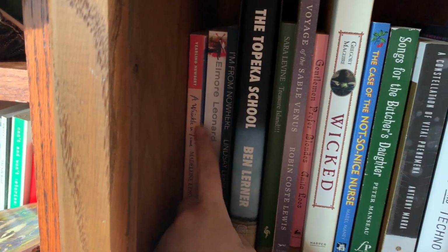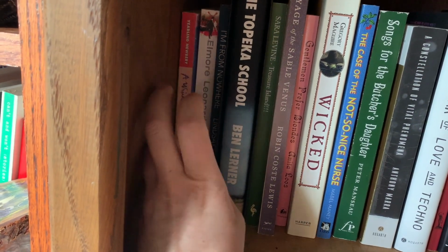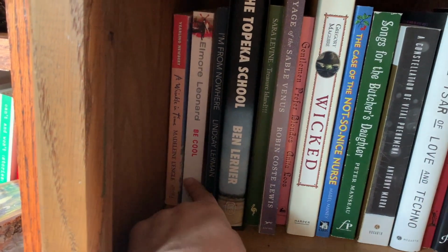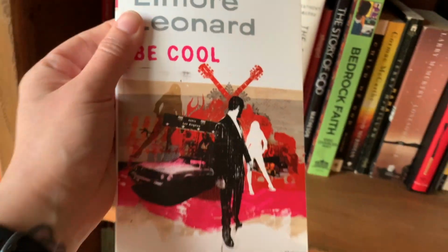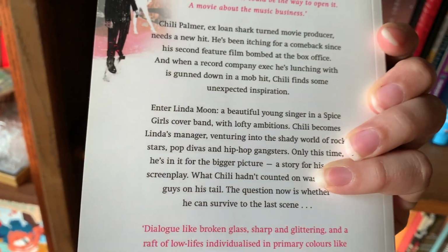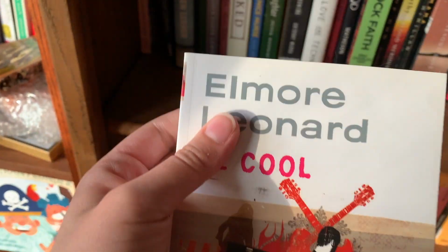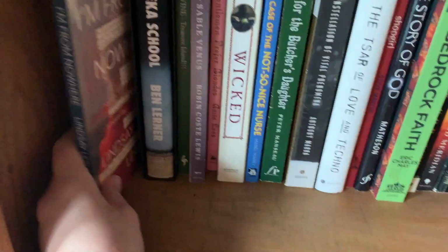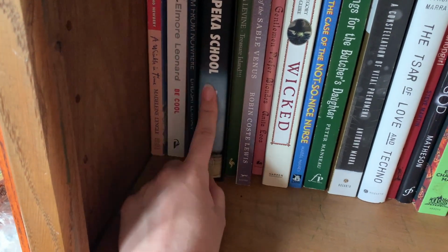This is, my friend Marty gave that to me, because I think she bought herself new copies that are nicer. And so, I've never read A Wrinkle in Time. And then I've got Be Cool, which is the second book in the Elmore Leonard series. What am I even talking about? His name is Elmore. I'm losing it, y'all. Chili Palmer. And then this I'm From Nowhere is also from Portland Book Festival, another indispensable.